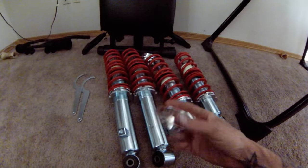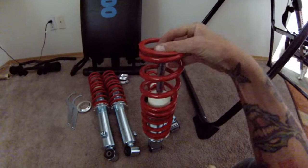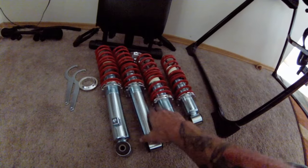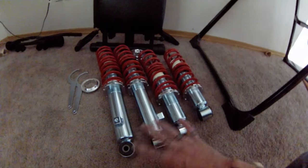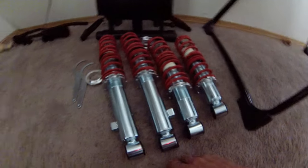Aluminum spring tops. I guess you reuse your top hats from your coil kit that's on the car. And once you put the top hat on and bolt it down, it bolts right into your car. So this weekend I'll be putting these on. I've got a rotor kit, drilled and slotted rotors with pads coming. So I'm going to do it all at once. I don't want to take it off just to put it back on again. So super impressive. $285 on eBay.